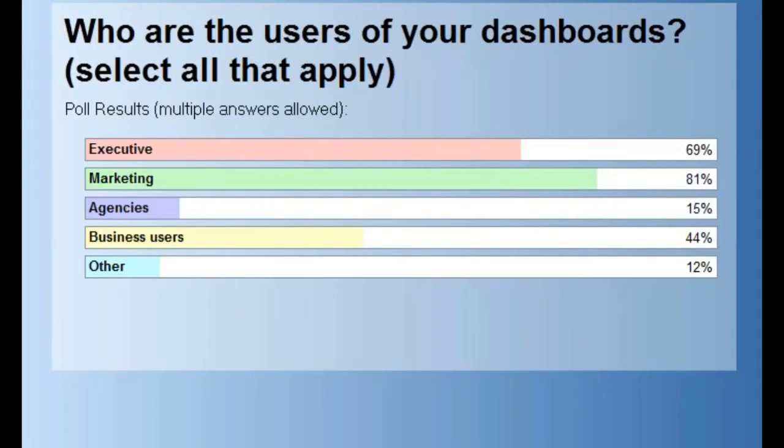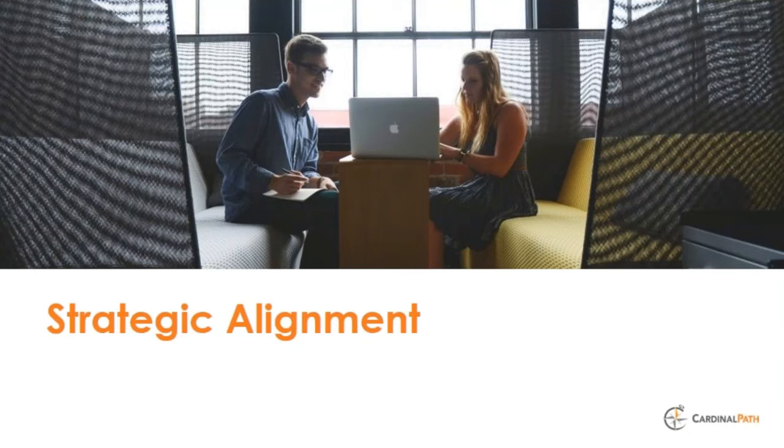Okay, so the results from our quick poll are in, and maybe not surprisingly, number one is marketing. That's not really a big surprise because typically most digital analysts are very closely involved with marketing. We have executive level and business users as well. I'm not really surprised by those results, and we'll see in the next couple of slides how this is going to impact the way that we address who's going to be consuming or using those dashboards and how it's going to be done.